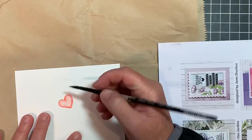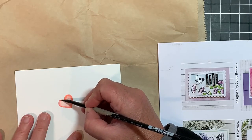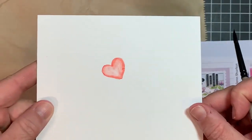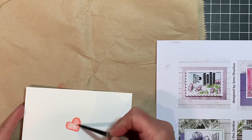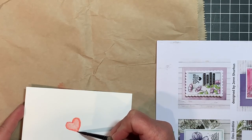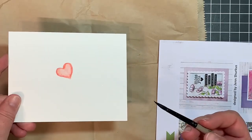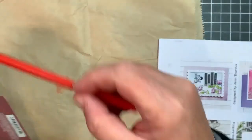Except I'm coloring outside the lines here. Yeah, have to play with it a little bit. I might not have the right brush here either. Anyway, I'm looking forward to playing with these. Put this water back. And put this back.